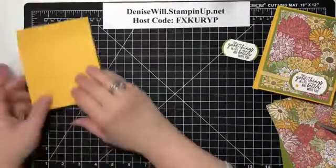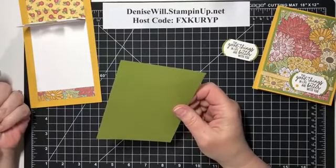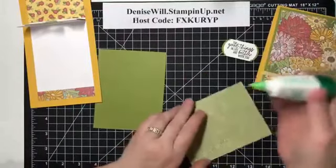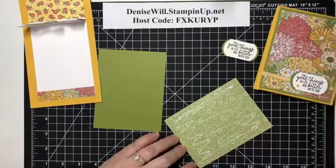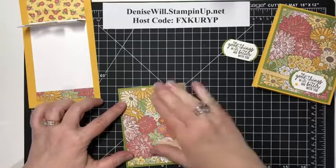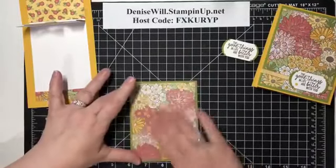I'm not going to put any sentiment on the inside because I don't know exactly what I'm going to use it for. Okay, so my mat is a piece of Old Olive. That's 5 1/4 by 4, and this piece of DSP is 5 by 3 3/4, and it's just your normal mat size. There's really no real rhyme or reason. Usually each dimension gets a 1/4 inch smaller as you go down in size. If I wanted a really narrow frame around this piece of paper, I could make it go down by 1/8 of an inch, but that is a narrow one. I kind of like this one.